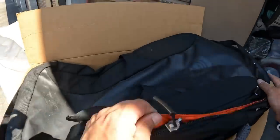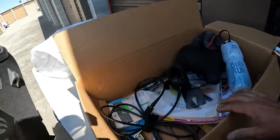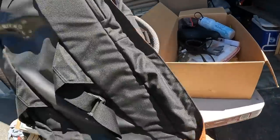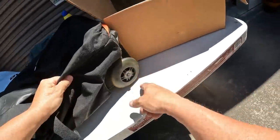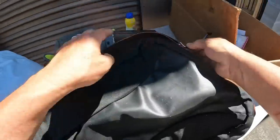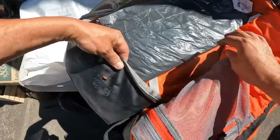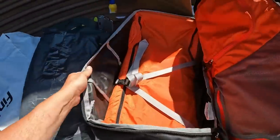Okay, this looks like another high-end bag right here. We already brought home one bag. Oh, I see more bike parts too. Excelente. This right here. Another really nice one. This guy bought some expensive bags. Look at the wheels on this thing. The wheels look high quality. Everything's high quality. Look at the zipper. It's high quality. Dang. What is this? Mountain Hardware. Okay.